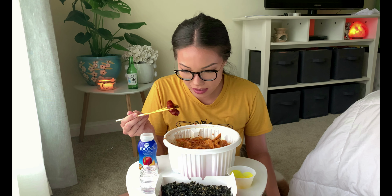Oh my God, I just found a sausage. I forgot there was sausage in here. What, did they give me like 3? Anyway, what was I saying?